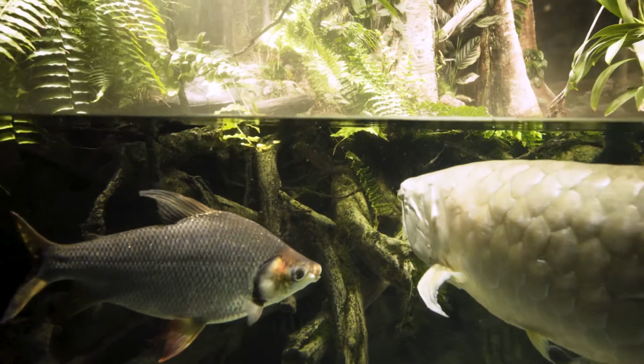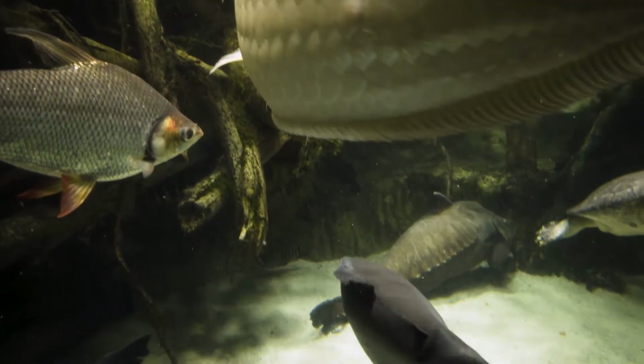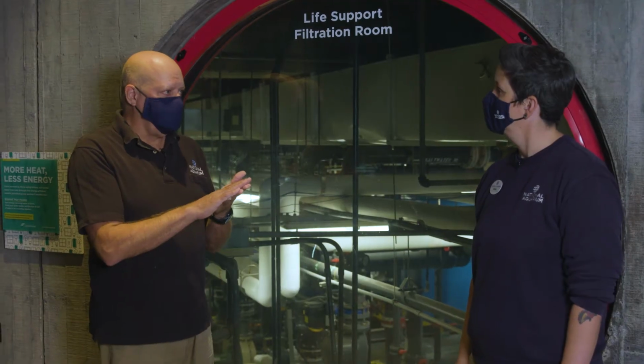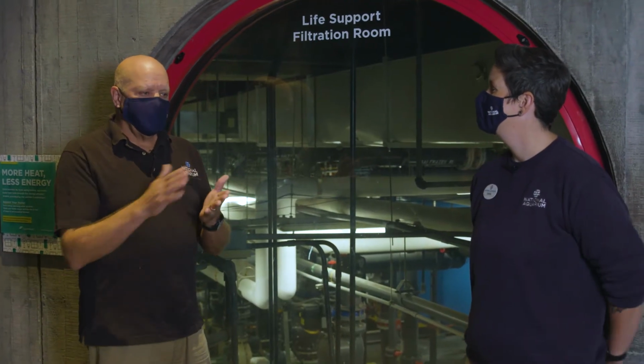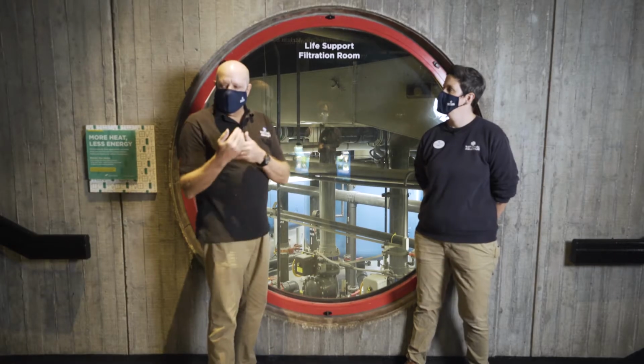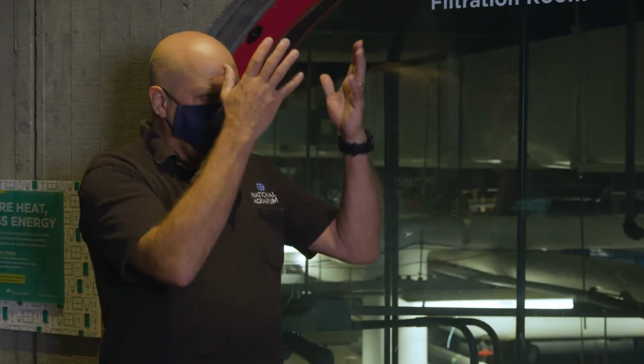No, it's not. So in particular for the Amazon River Forest, we're starting with Baltimore City water, which is a very good high quality water, by the way. So we're removing chlorine from that, obviously, but then we run it through a reverse osmosis, take out all the mineral content. So that is kind of replicating what's happening in that region in the Amazon.